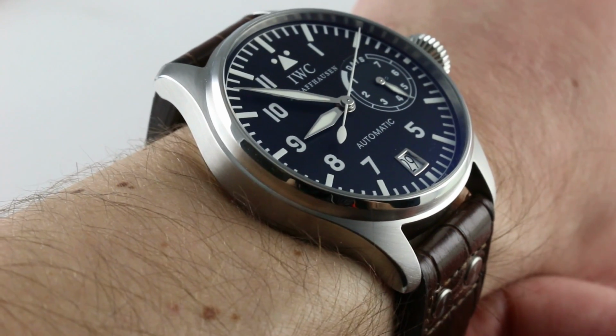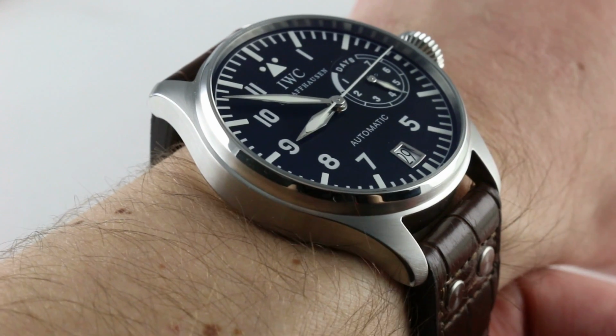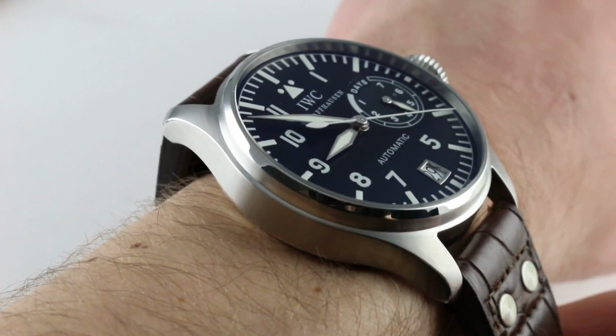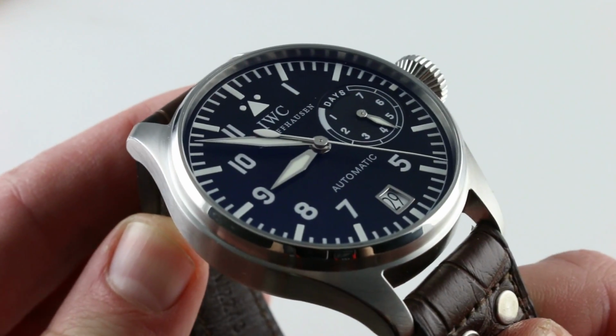My wrist is 16 centimeters in circumference. Rest assured it's going to look just as big as your wrist if your wrist is 18 to 20 centimeters in circumference, but it sits securely. The shape of the lug, as well as the fact that the strap does pull straight down around the wrist, means that you can get a reasonably snug fit.